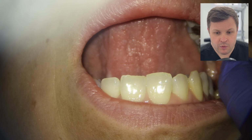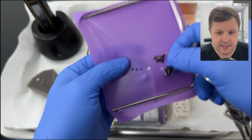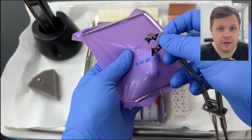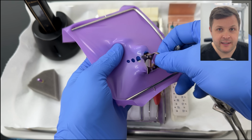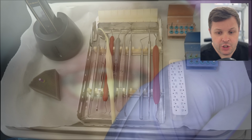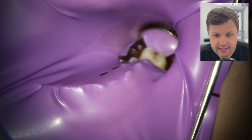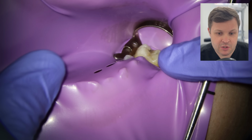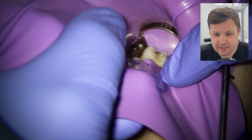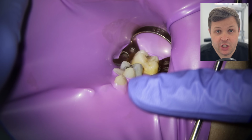And then a lot of the time with multi-isolation, what I don't tend to do is use this technique where I put the clamp on the rubber dam and then put the rubber dam and the clamp straight on together. Usually with multi-isolation, I actually put the clamp on the tooth and then I squeeze the rubber dam over the teeth. But in this case, I felt like there was enough technique here for us to place the rubber dam and the clamp on at the same time, because it's quicker.